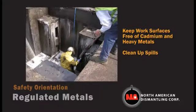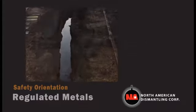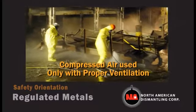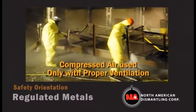Keep work surfaces free of heavy metals and clean up spills. Use HEPA-filtered vacuuming methods for cleaning. Compressed air for cleaning should only be used with proper ventilation.